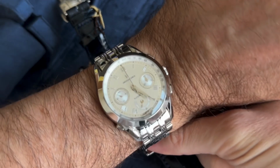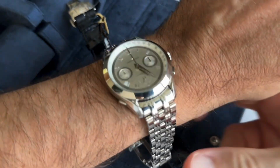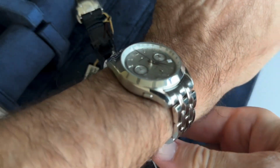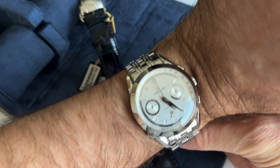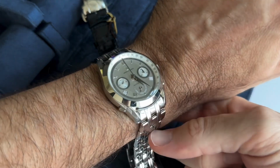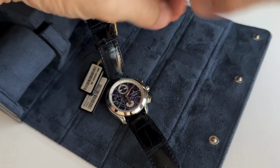So this is what the first watch looks like on the wrist. Maybe I get a bit more perspective for this. There you go. Very easy to wear. Very cool watch, very good look. I gotta say, I like it a lot. Big fan, and it looks good on the strap as well.